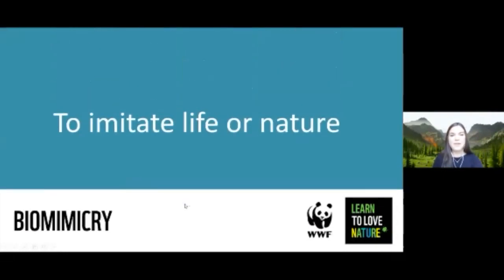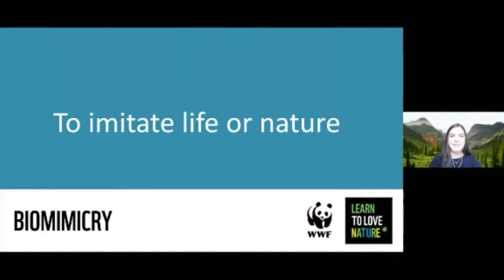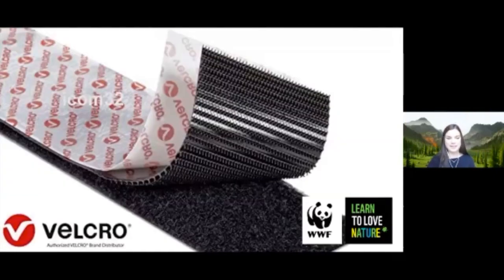So these are all examples of biomimicry. It means to imitate life or nature. Bio means life, and mimicry means to imitate. So it's really that concept where a really brilliant way to invent something amazing is to copy nature. We can often find the answer in the world around us.